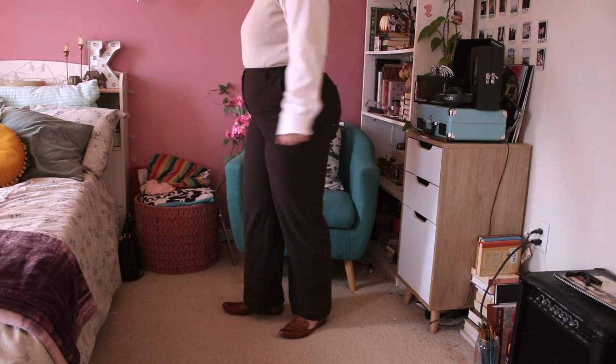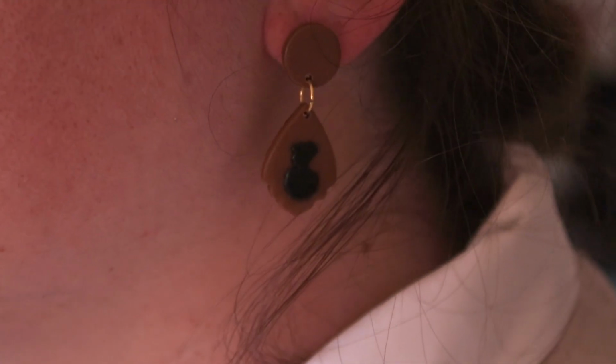For accessories, I have on these really cute black and brown cameo earrings that I made, and I just threw my hair up in a bun, which is an easy, simple way to wear it, and also, there's something about having my hair up in a bun that feels academic, and that is this outfit.